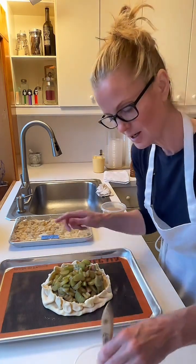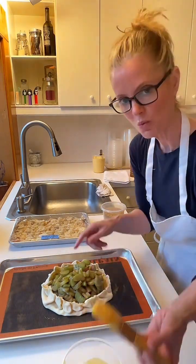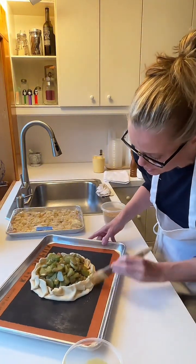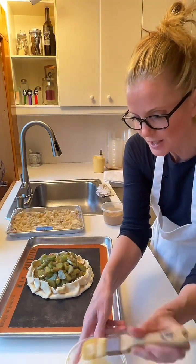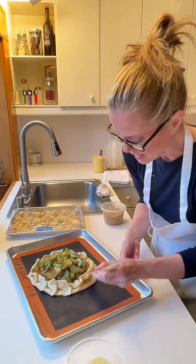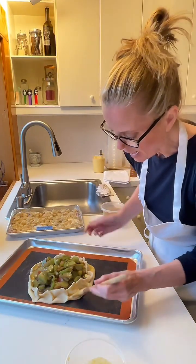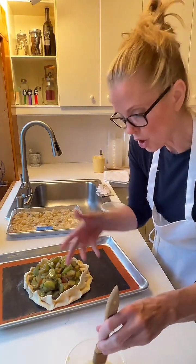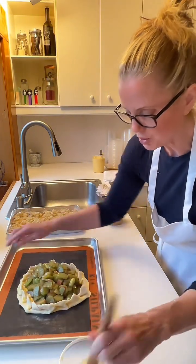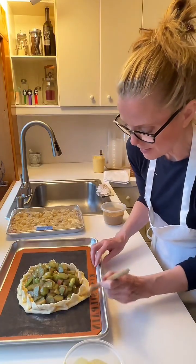Okay, so let me take my egg wash, go around the edge. Remember, egg wash is for beauty or for protection. I could have egg washed the bottom. That cooks and it helps protect the dough from absorbing all the moisture and getting soggy. But I think with our beautiful Silpat, we won't have that problem.